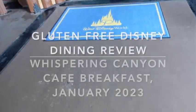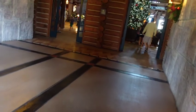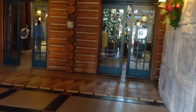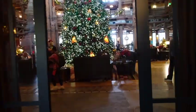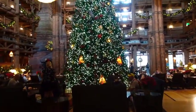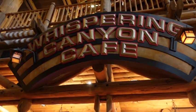Here we enter the Grand Wilderness Lodge, not to be confused with the Grand Californian, which looks a lot like it, hence my almost mistake. We were here the other night going to Artist's Point. Isn't that pretty? We are going to Whispering Canyon Cafe, a place that is notorious for making your life amusing. Now, they may not be doing that these days, but we'll find out. We may have to ask for some ketchup and see what happens.